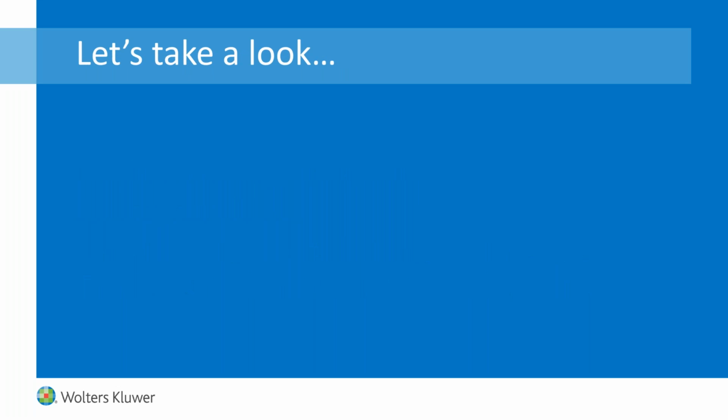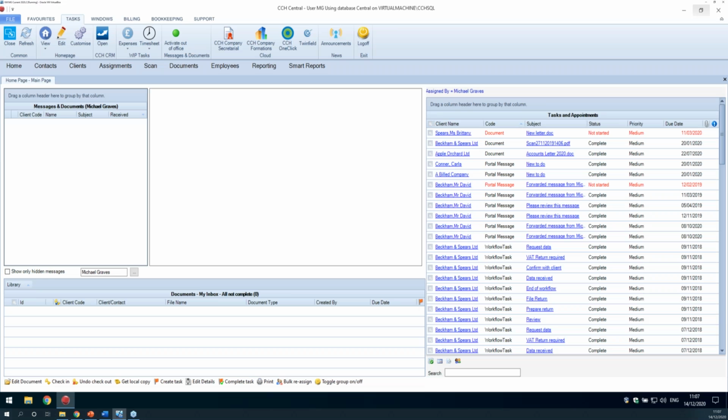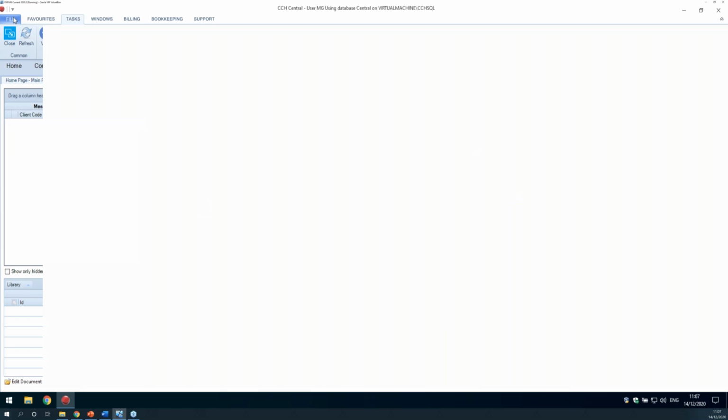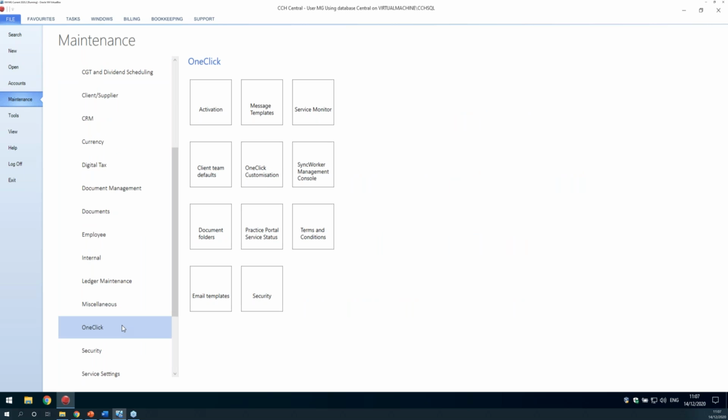So let's jump into Central and have a look at some of this in a bit more detail. I'll just bring up my CCH Central. So the first thing, in the case of the bulk resend, if you want to request us to do that for you, that uses the upgrade email template within Central, which you can find under File, Maintenance, and then OneClick and the Email Templates tile.